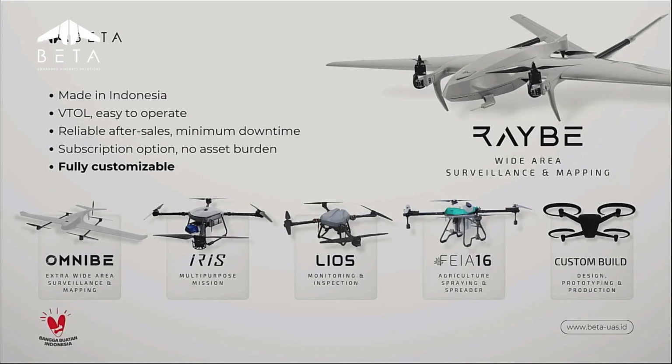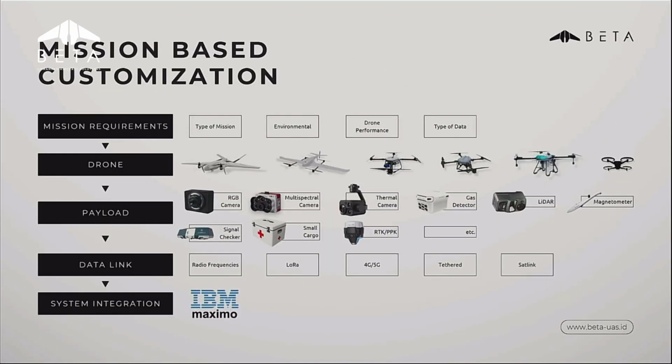This is several of our products. For 8 years operating, we've developed over 18 drone configurations. We have Ray-B for mapping, Omni-B for surveillance, Iris for multi-purpose missions, Lias for inspections, Veya for spraying agriculture, and Speeders, and we can also build our customers' custom drones.